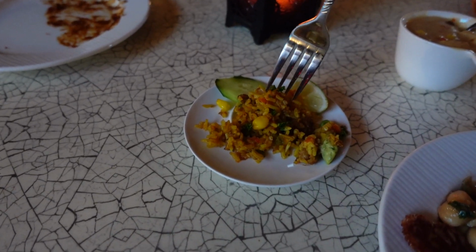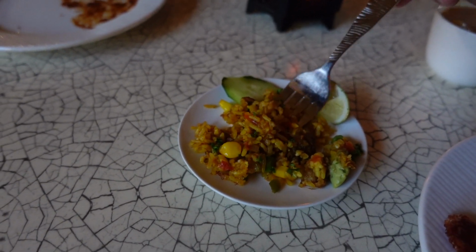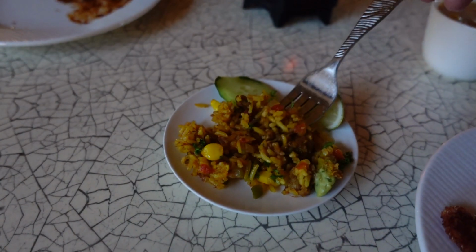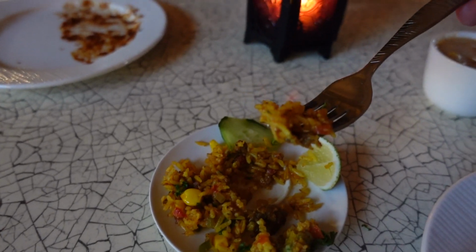Now we're going to try the rice. This rice looks really, really good. It looks like there are hints of saffron in it. I believe that's part of the name anyway. I like the garnish there with the lime and the cucumber. Let's see how this tastes. There are bits of corn in it. I can taste cilantro. Very, very good. So far, very happy with the options here for their hors d'oeuvres.